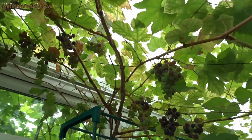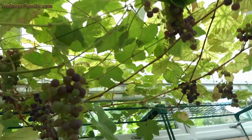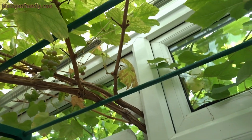Or is it one branch? No, two branches. Yeah, there's two. There's three. One, yeah, they're intermingled. Two branches. So there's the two branches, one, two, and they intermingle.